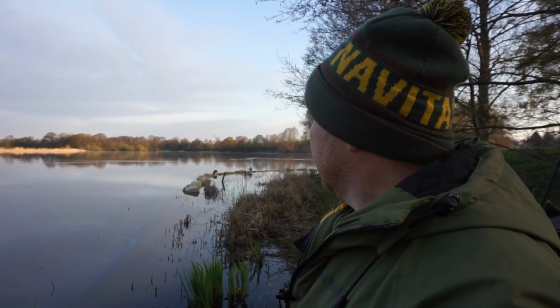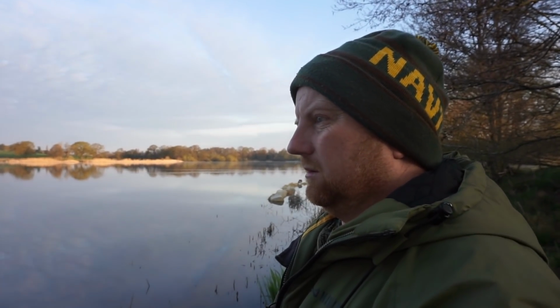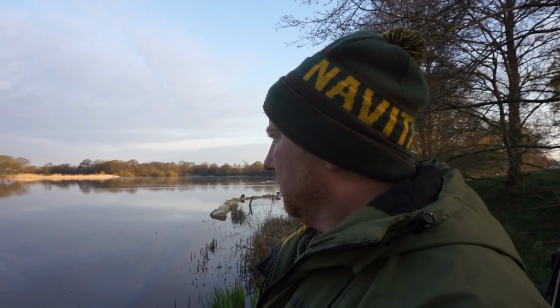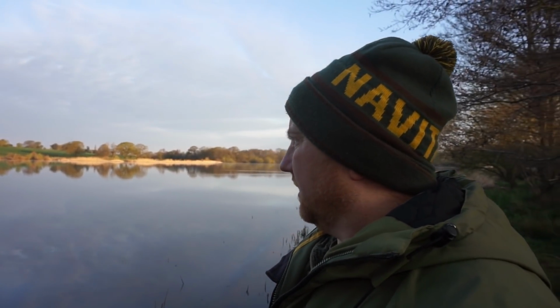Look at that. Sadly, I'm not going to have enough time to go round the lake having a look at the lake, to be perfectly honest. I don't think I need to, I think I can see enough here. Right, I'm going to pack up after breakfast, as I say, and set off about 11 o'clock.